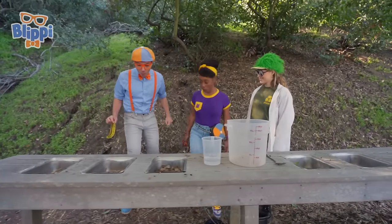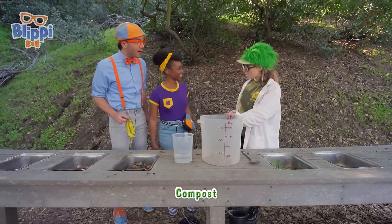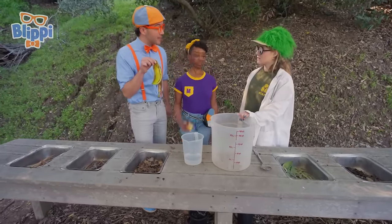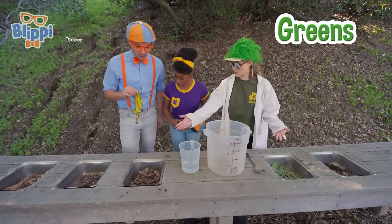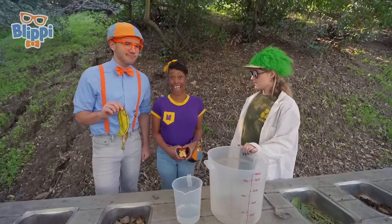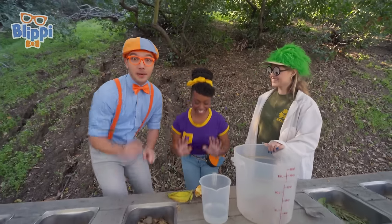Whoa. What's all this? These are all the ingredients that we need to make our compost. It looks like you have an awful lot of cool things here. Can we add our food scraps to the compost? Yes, you absolutely can. We need half parts greens and half parts brown. Do we have enough? I think we actually need a little bit more of both. Well, I think we can go find some. Okay, we'll put our food scraps here and be right back.